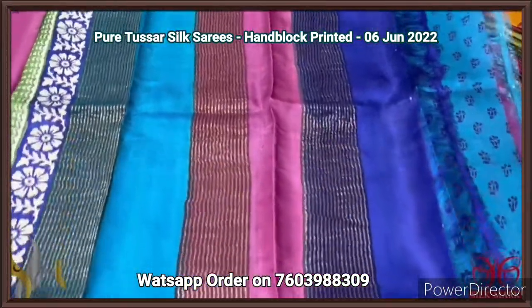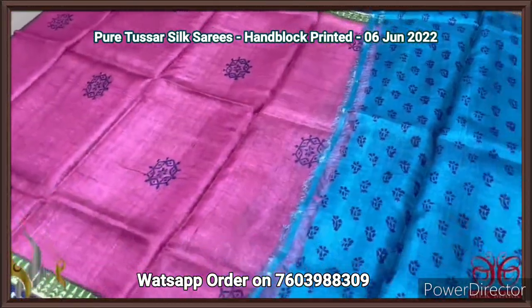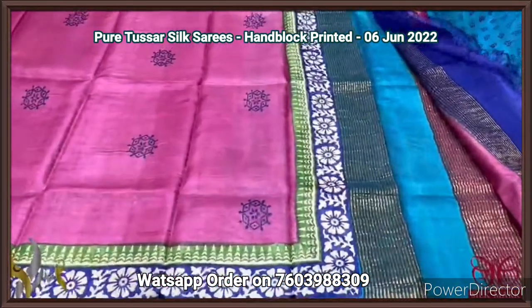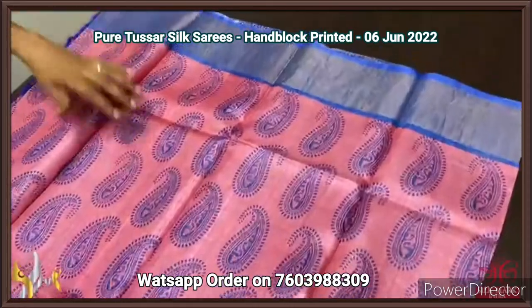We have a multicolored pallu. Pallu has zari lines and the blouse piece here is a printed one with light blue base. Dark blue is used for printing. Beautiful printed blouse concept, Tussar silk sarees, and it comes with authentic silk. Pure Tussar silk sarees, premium quality. Handblock printed with zari borders done on a premium acid washed boiled Tussar fabric.